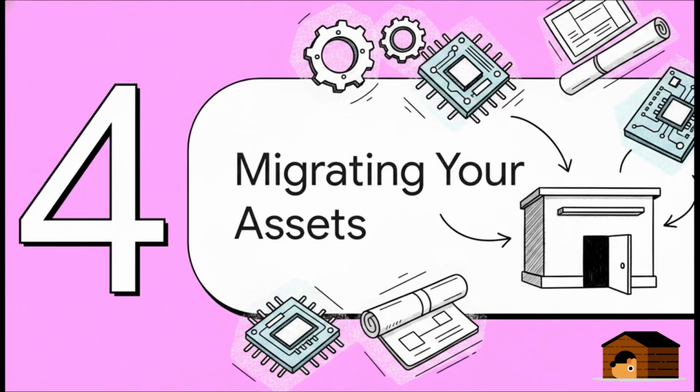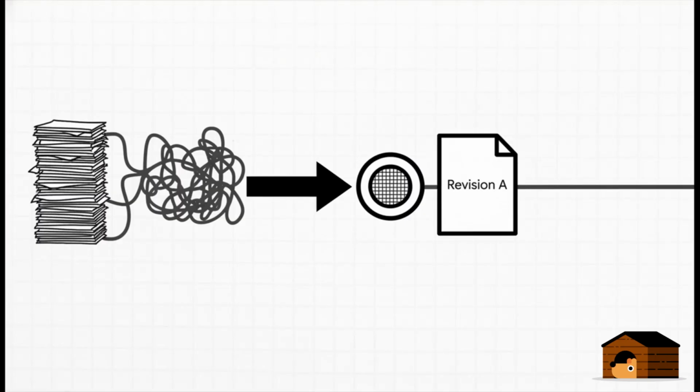All right, so you've set up the digital headquarters. Now for the next big step, it's move-in day. It's time to bring all of your existing design data inside. But before we get into the how, there's a really crucial concept to get. When you migrate your files, you're only bringing over the latest version of your files. The platform intentionally sets this as revision A. It's creating a clean slate, a fresh start. And this ensures that from this point forward, every single change is tracked perfectly inside the new system.